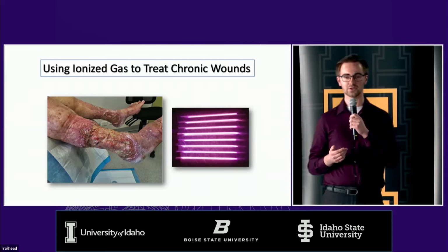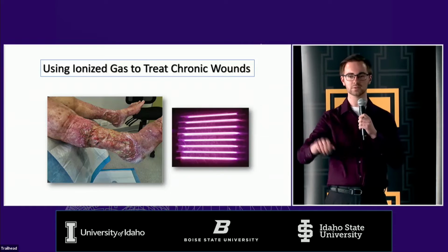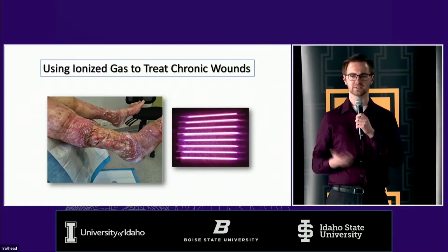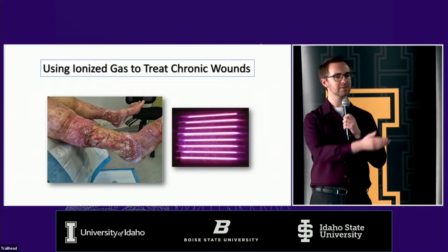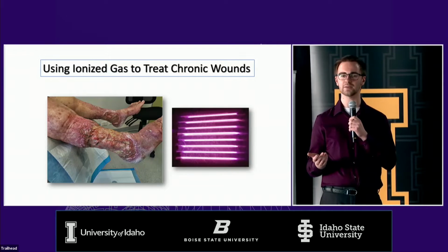Now, after this, the doctor will trim any dead tissue from the wound site, rinse the wound out, wrap it back up, give the patient a pat on the back and say, well, we'll see you in a week. Hopefully that will heal. Of course, the doctor can't actually say when or even if the wound will heal. I don't think that any of you here today would describe that procedure as ideal, effective, or even particularly good. And it's to that end that we're working on a new method for treating chronic wounds.